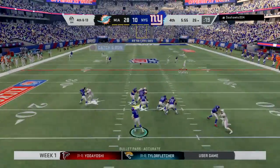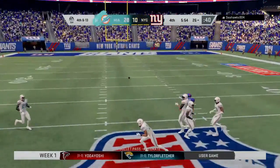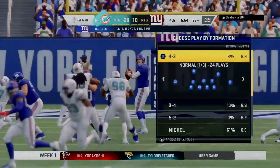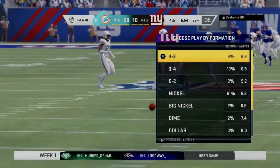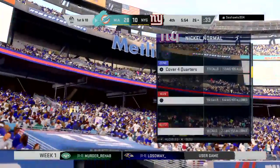Throwing Jones. And they will not be able to hook up there. It's incomplete. The Giants go on 4th, but come up empty. And the Dolphins get the football in great field position.